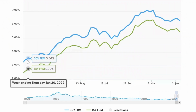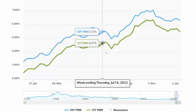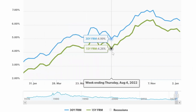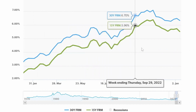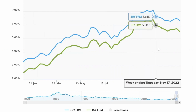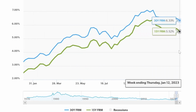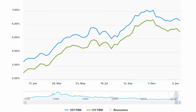At the beginning of the year, you can see that the 30-year mortgage average was about 3.56 for the interest rate. However, once you jump over to the July and August timeframe, you're starting to see that jump to around 5% and going upwards from there until we get to a high of over 7% in the interest rate, and we're starting to see somewhat of a decline now at the end of the year.